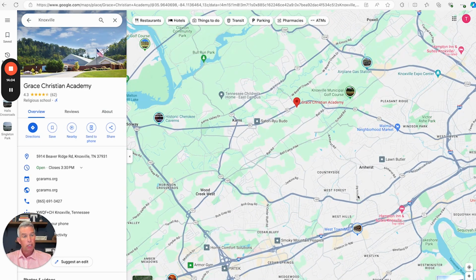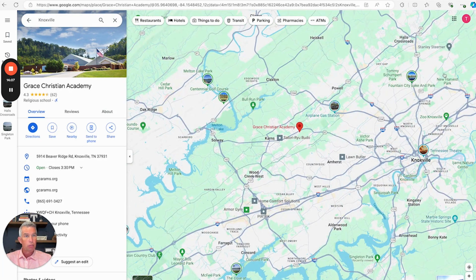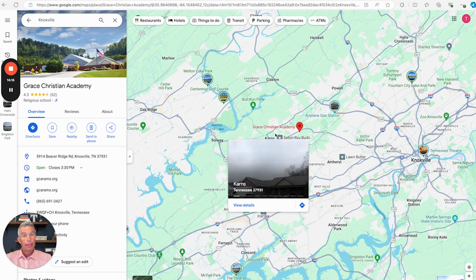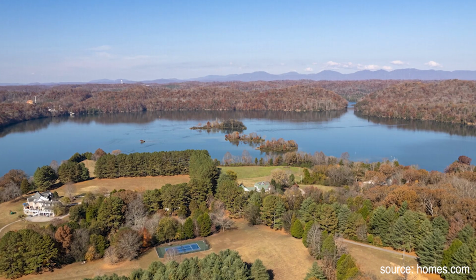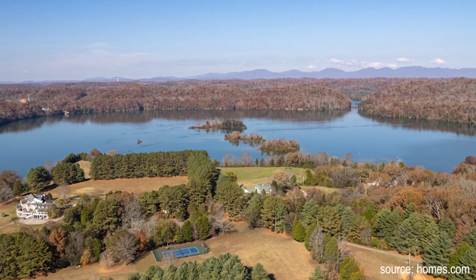So to give you a little bit of perspective, let me back up just a little bit. We've got Halls up to the north. Here's downtown. We've got to Halls. Come on down to Powell. A little further down to the west to Carnes. And then from Carnes, as it's, like I said, a little more rural, we're going to work way down now to Hardin Valley. And if you notice, Carnes is a town.